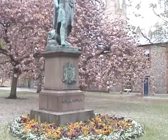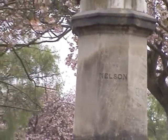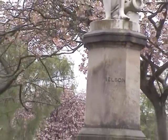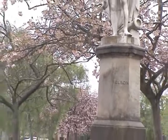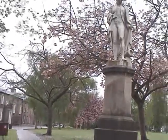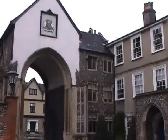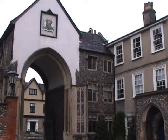At the other end of this green is a statue of Admiral Nelson, who had been a pupil at the school here, as also was Raja Brooke of Sarawak. And near here is the other gate, the Erpingham Gate, built around 1420.